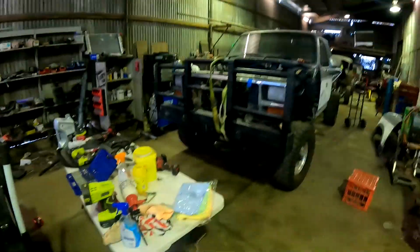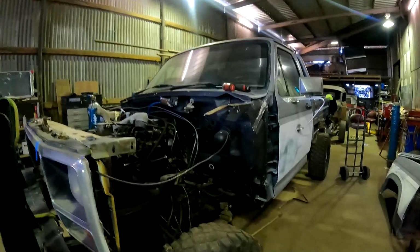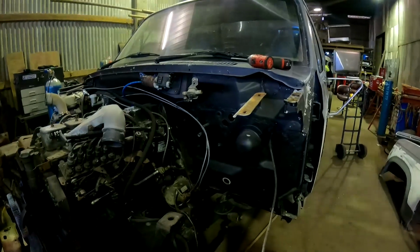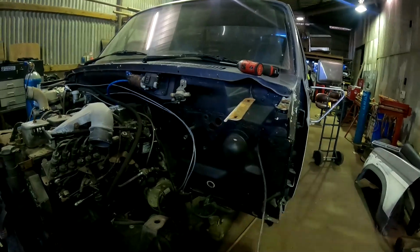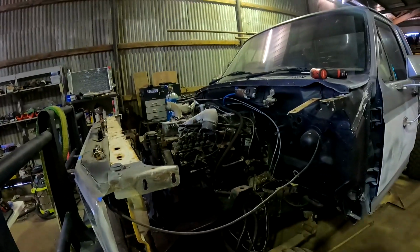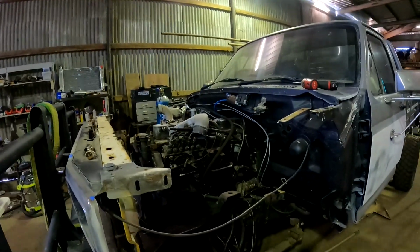So at the moment we're just starting to pull it apart. You'll see from the video, 12 valve Cummins, NV4500 rebuilt, NP205 transfer case rebuilt. There's lots of things that are not so great with this thing, but the motor seems to run good. You will have seen the video where it was running, but there's just lots of stuff.